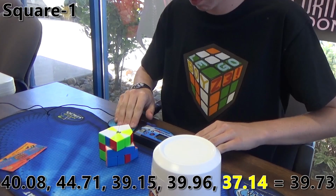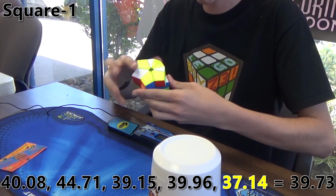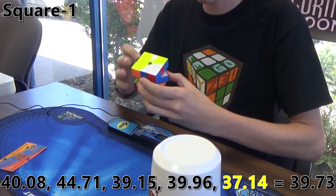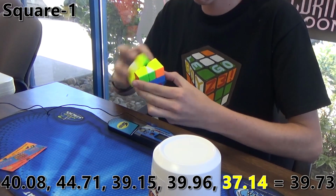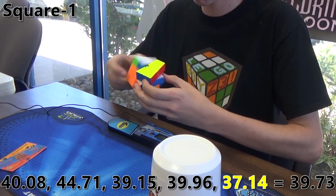It's safe to say that in square one I failed. As you can see here, I got a 39 average, which is 6 seconds above my other official average, and I got a best of 37. Very consistent, but that is over 10 seconds, like 12 seconds actually, over my official single, both of which I got at Nationals.